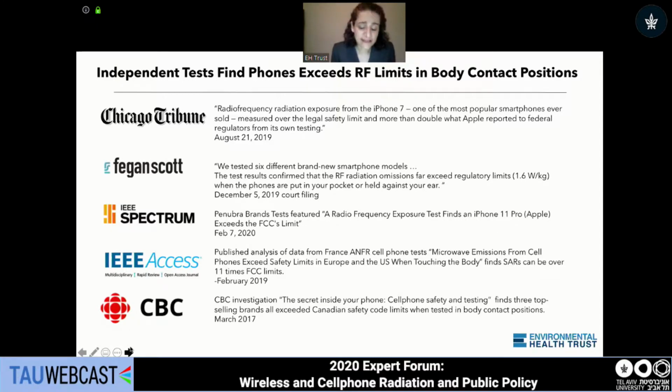Published data in the IEEE Access by Dr. Om Gandhi shows that the data from the French test, which Dr. Marc Arazi is going to be talking about, the ANFR tests, if you took that and converted it to the way the FCC does cell phone testing, the cell phone SAR could be up to 11 times FCC limits. And then, of course, there was the CBC investigation, which also found cell phones exceed limits when tested, of course, in body contact positions.